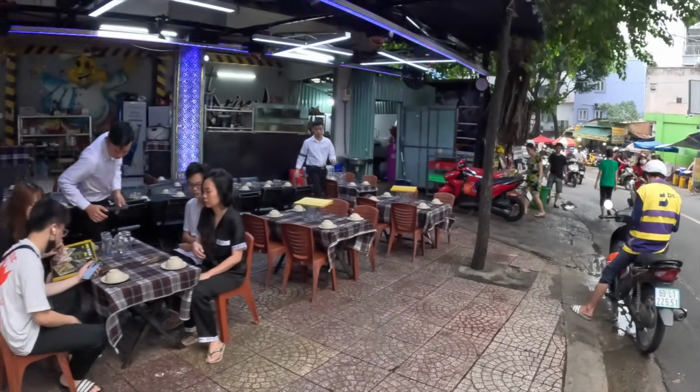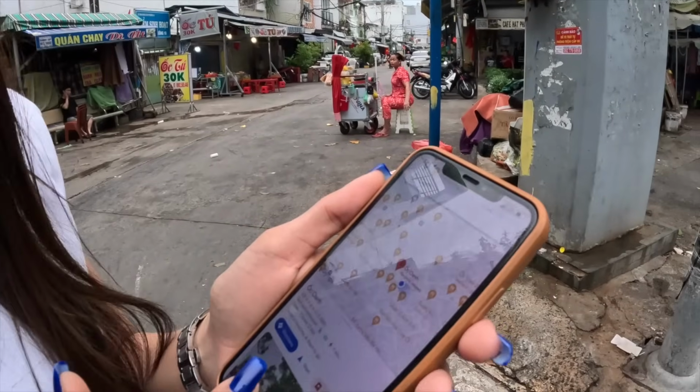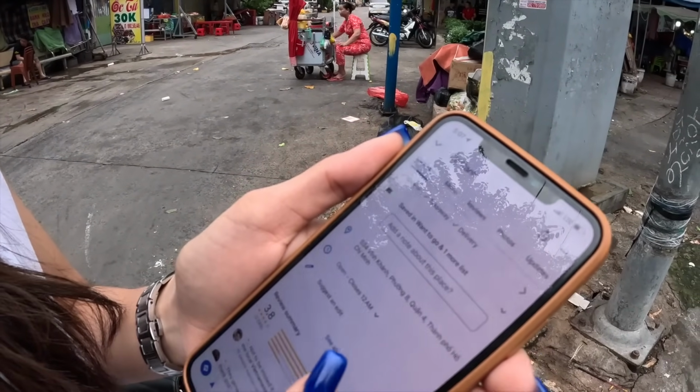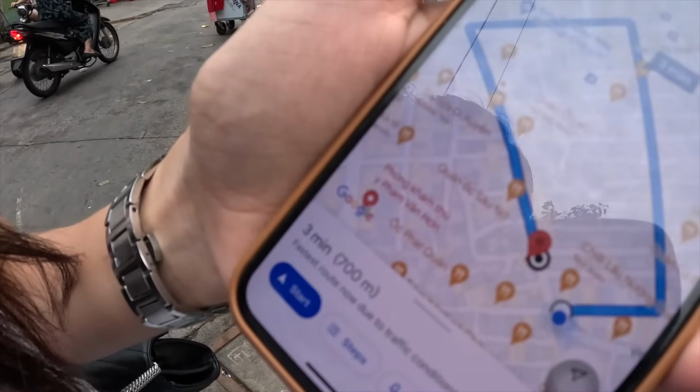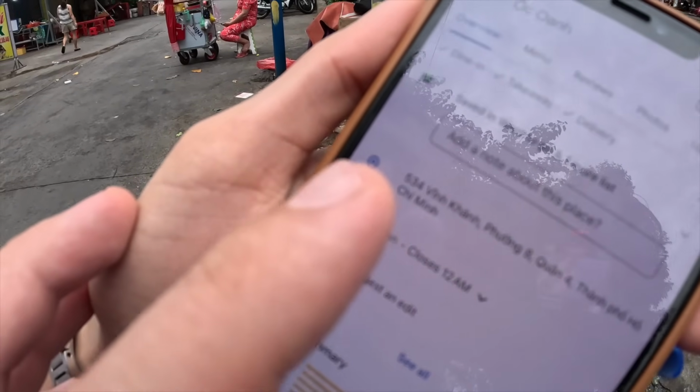Dam Sam Buon. 534. Yeah, 534. Come to Street 534. I'm not sure, man. Maybe not, guys. Mai's a little drunk, but it's okay. If you come here on this street, you're gonna get a lot of good seafood. Let's see the address. Come here, guys. You want a good seafood meal. I think it's District 4. Yeah, they got some good seafood.